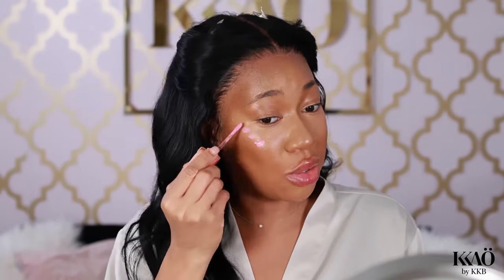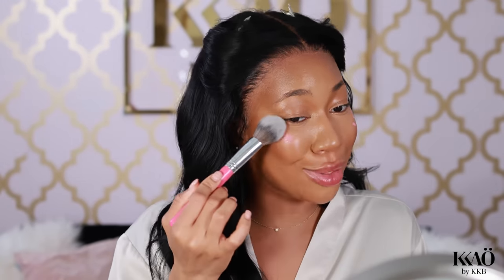Now we have that. I'm going to go in. Listen to me. You see, KKAÖ Beauty, in 2023, we're not coming to play. This is our new up and coming liquid blush. And now we have that. I'm just going to use one of these big fluffy brushes, and I'm just going to pat like this.